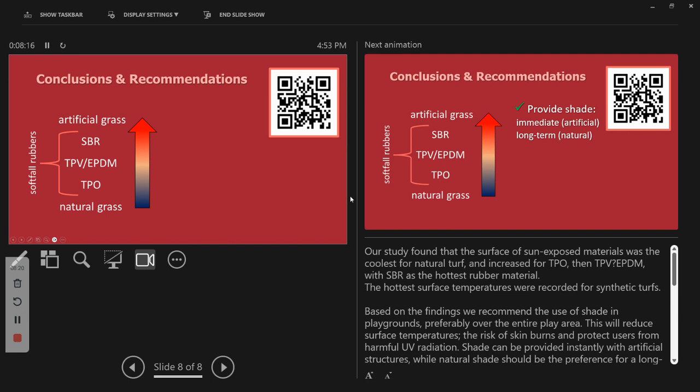And based on the findings from this study, we recommend the following. Shade should be provided in playgrounds, ideally over the entire play area. Shade can efficiently reduce surface temperatures of materials that will otherwise heat up significantly in the sun. It will reduce the risk of skin burns and protect against harmful UV radiation.